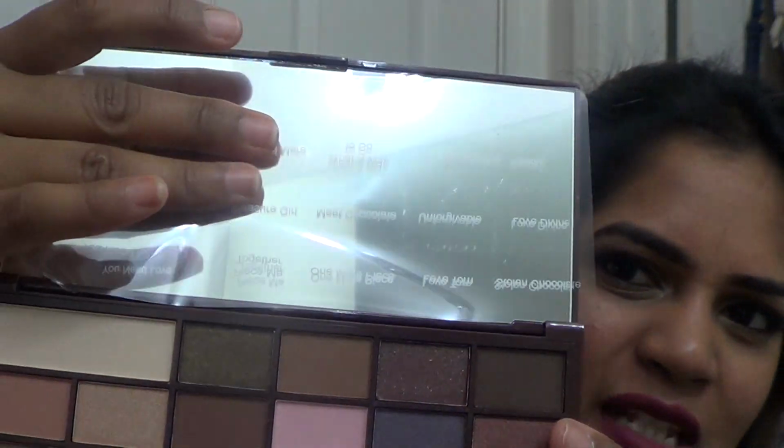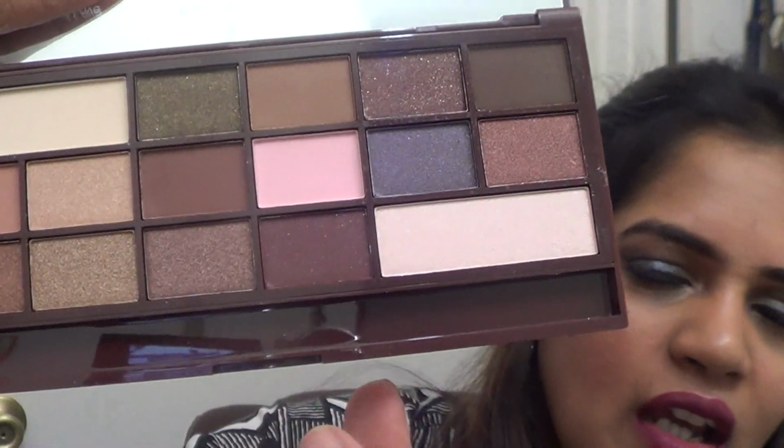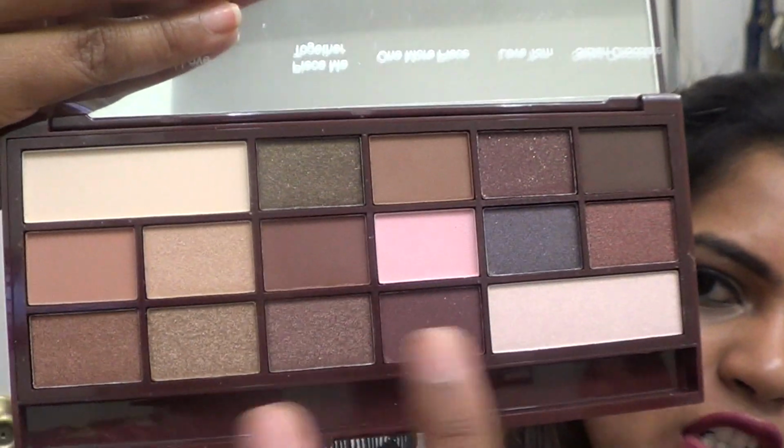And it also comes with this paper. I hate this kind of system where they put the names. I'm going to throw that away anyway. I haven't touched this palette yet. I plan to maybe use this palette in a couple of my Get Ready With Me to Work videos that I have not filmed in a long time.